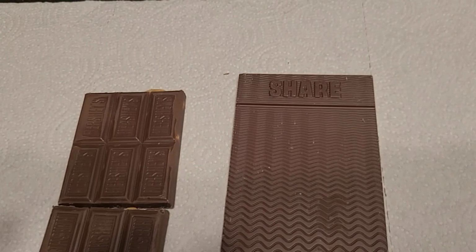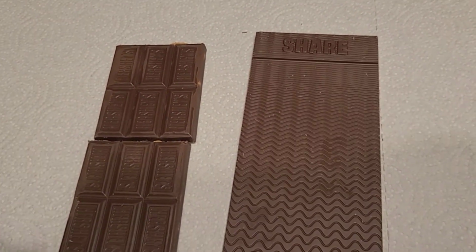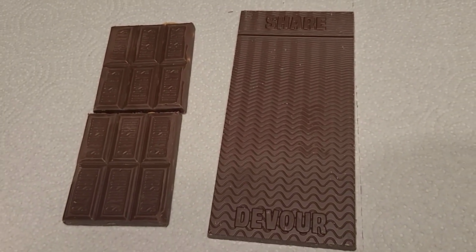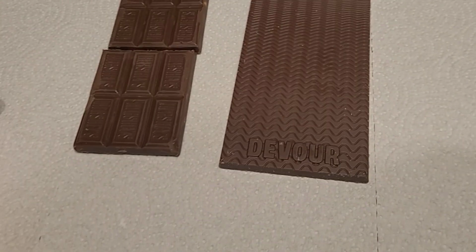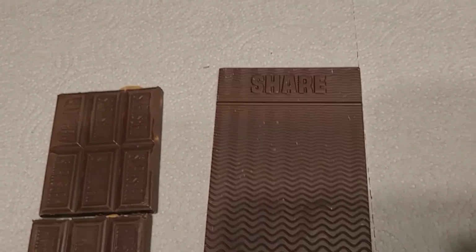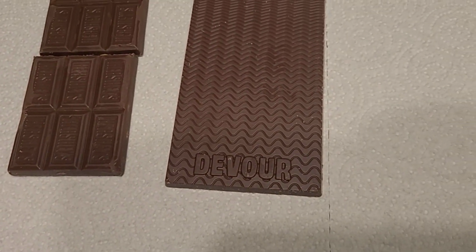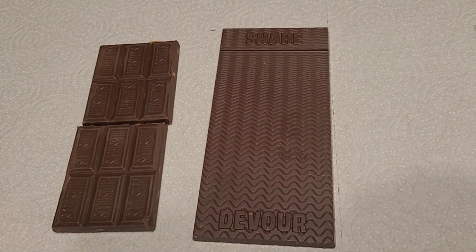So what we've done here is we've taken the Mr. Good bar out, which has the typical Hershey's logo on it. And then we have the D's Nut bar, which has share and devour on it. There's like one little square to share, and I guess you're just supposed to devour it. I mean, hey, if you just want to claim that you're a nice friend, you break that piece off.